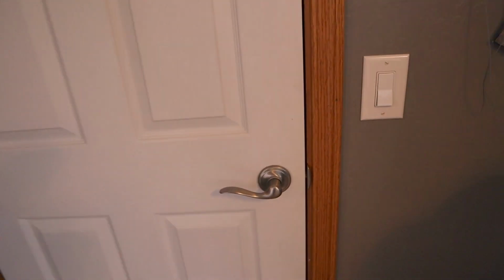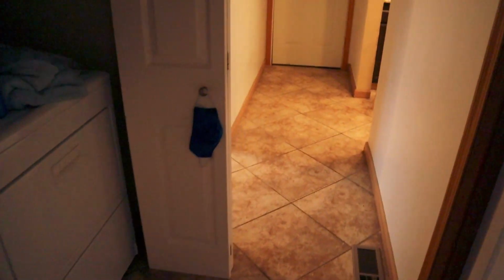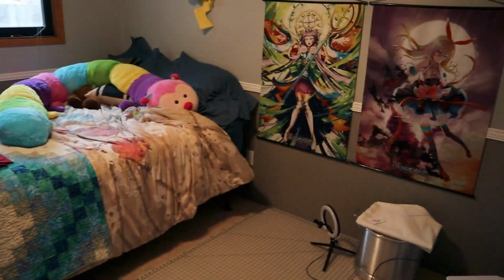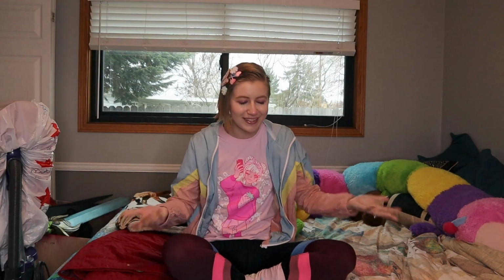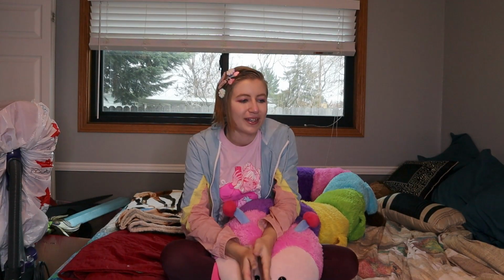Now exiting craft room number 1. Then you go down the hall. And this is craft room number 2. Welcome to my second craft room, which is also a guest bedroom featuring Mr. Caterpillar.